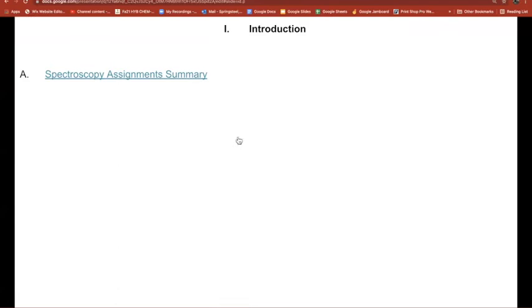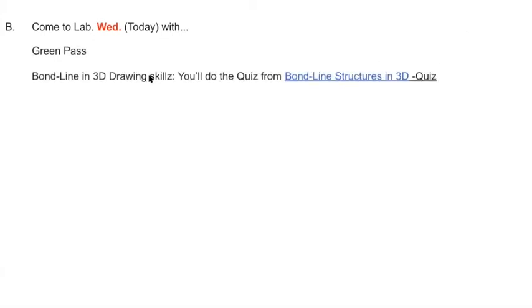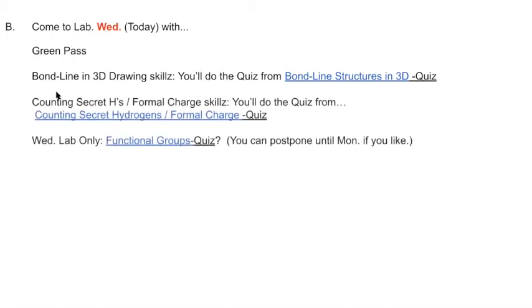Okay, and then the next thing I want to talk about is to prepare for today's lab. Since we had the Monday off, things are out of whack a little bit between the Monday, Wednesday lab section and the Tuesday, Thursday lab section, but we'll get back on track. So here we go. Come with your green pass course, bond line structure drawing skills. You're going to take this quiz that you were going to take Monday. You're going to take that today, the Wednesday lab people. And the counting secret hydrogens quiz, you're going to take that today because you missed it on Monday.